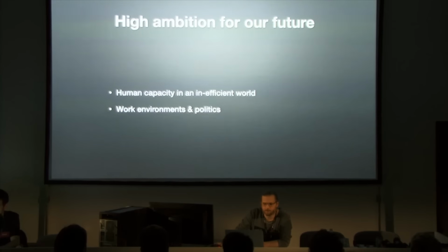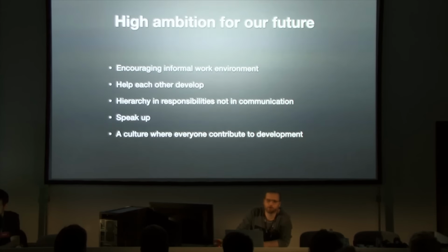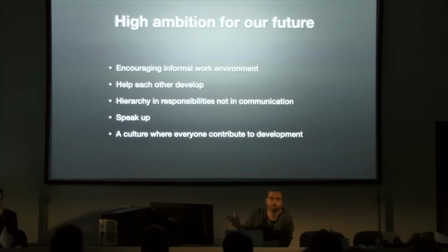And we want to encourage an informal work environment where we help each other out and develop our skills, free from competition between the crew internally. We have a hierarchy in terms of responsibility, but not in communication. It's really important that ideas can come from anywhere, because you never know where the great ideas are going to come from.